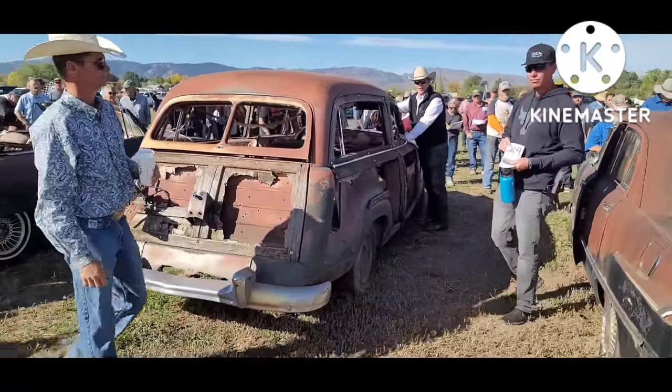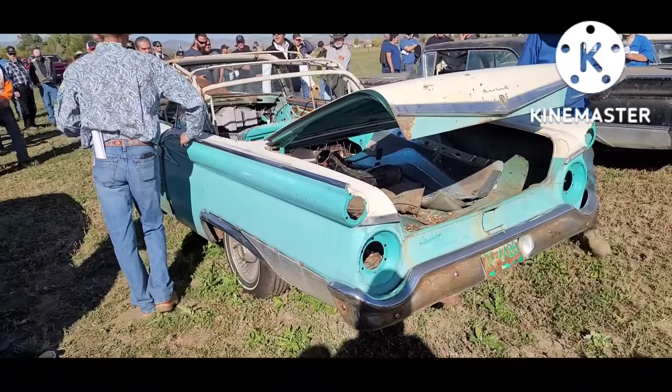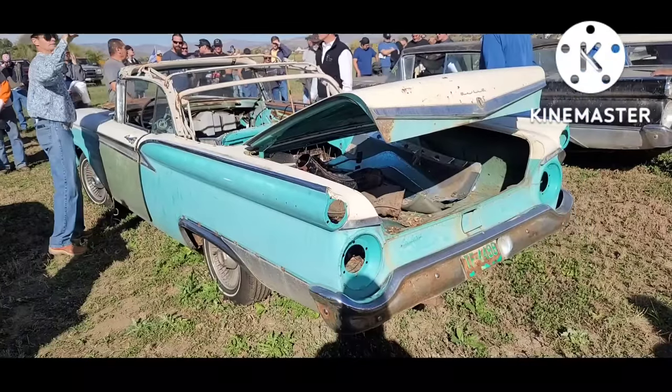Boy, the sun heats up fast out here. 610R. I think it's a 59. 59 Ford Fairlane convertible, bill of sale.